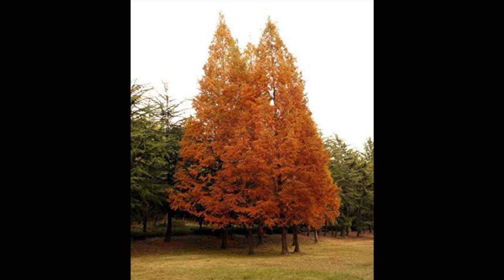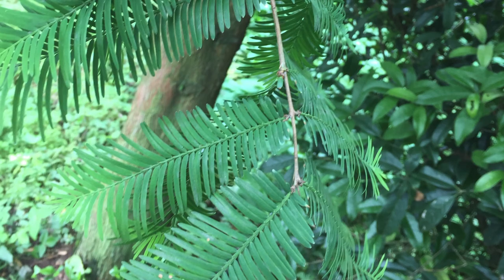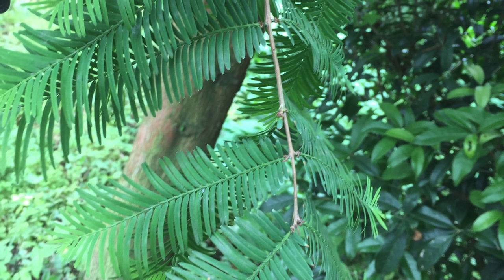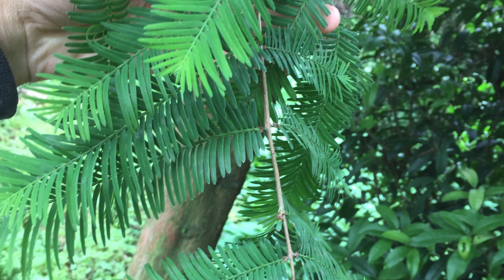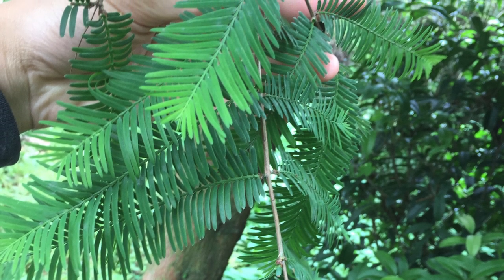Now, dawn redwoods, on the other hand, refers to plants in the genus of Metasequoia. There is only one species of Metasequoia still alive today. It's called Metasequoia glyptostroboides, and is only native to a small region in the Yangtze River Basin of central China. Metasequoias belong to the same family as cypress and redwoods, and they are most closely related to the sequoias and bald cypresses that are native to North America.